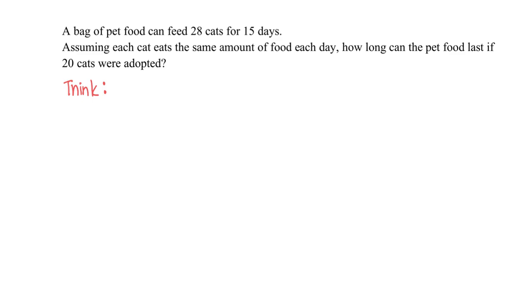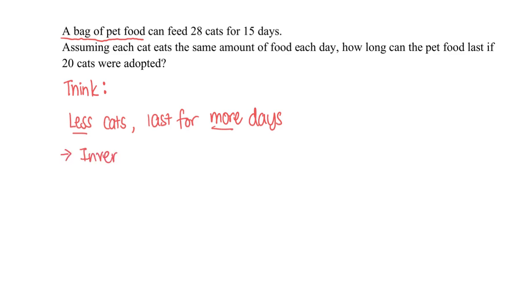If I have fewer cats, can this same bag of pet food last for more days or fewer days? Yes, it can last for more days. Fewer and more, opposite direction. This is an inverse proportion question. Okay?